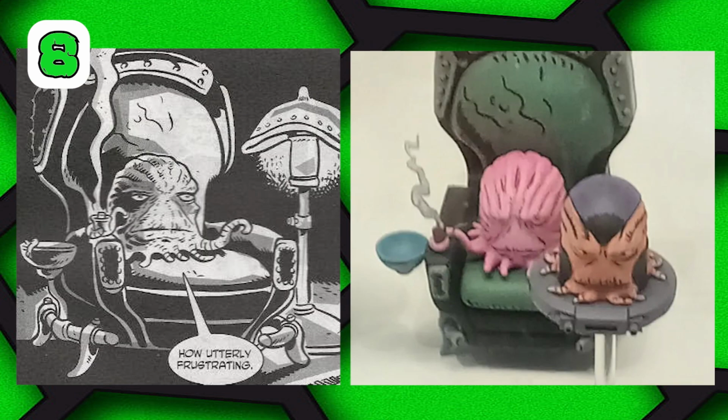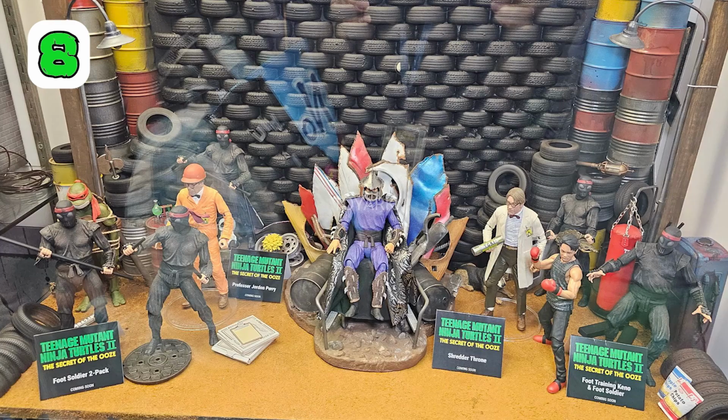I highly recommend you read all these short stories from Tales of the TMNT Volume 2, all involving this Utrom Professor Obligado. As far as I know, this is the only picture of Professor Obligado taken by Toka. I'll link his accounts below. I wonder if these are all parts of a Mirage accessory pack, since the accessory packs have been doing well for NECA so far. And finally we get to live action with some new Secret of the Ooze figures.